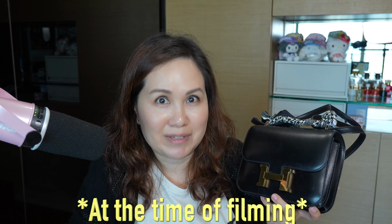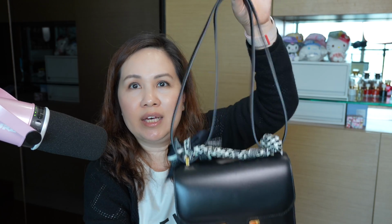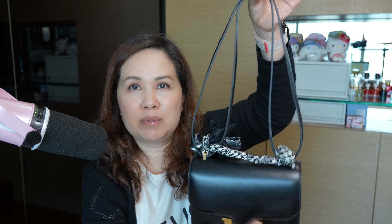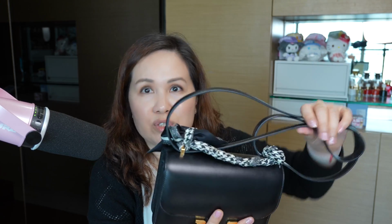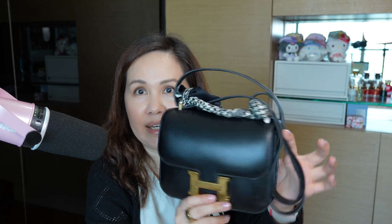Now, in terms of the cons, first of all, there is no back pocket, as I mentioned before. Another con is that these straps kind of come up like this, so they're slightly hard to store. You can either store it hung up, or I guess you need to kind of move these jangly things around to one side so that it doesn't get in the way.